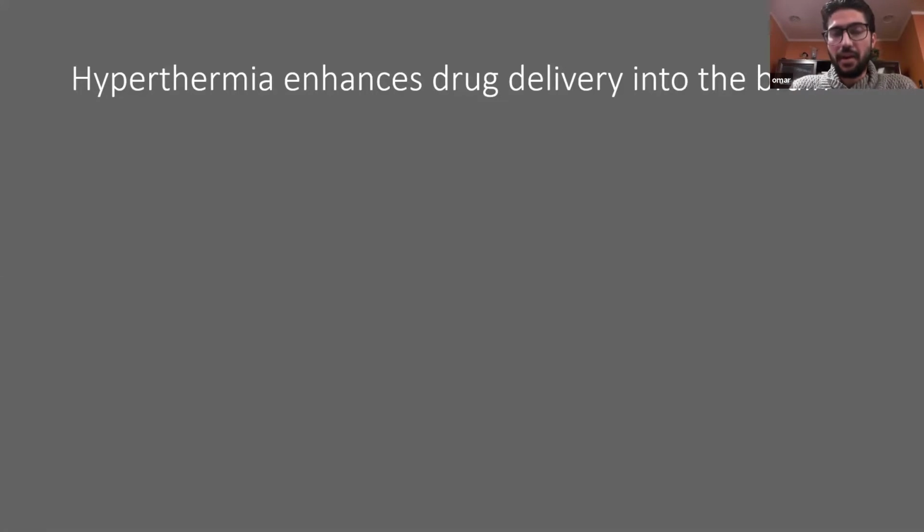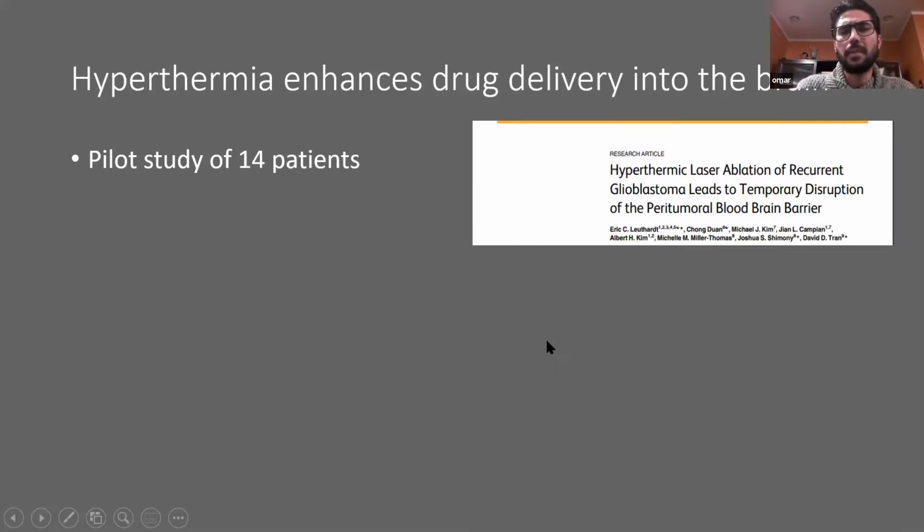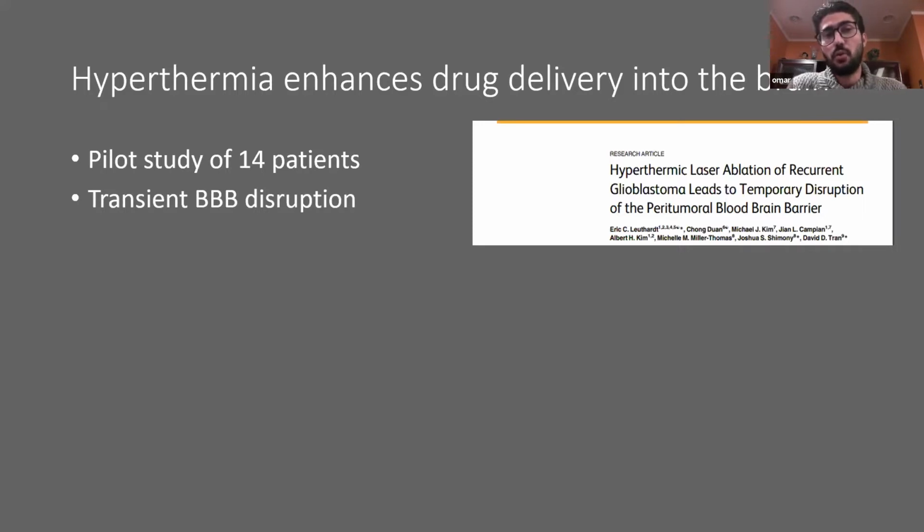The role of hyperthermia in glioblastoma is not limited only to treating it, but it may also enhance drug delivery into the brain, or it may also be used as a drug carrier. An interesting article done on 14 patients studied the effect of hyperthermia on the blood-brain barrier. As we know, one of the major obstacles and challenges to deliver various drugs into tumors in the brain or elsewhere is the presence of the blood-brain barrier. The scientists in this study found a transient blood-brain barrier disruption caused by hyperthermia.